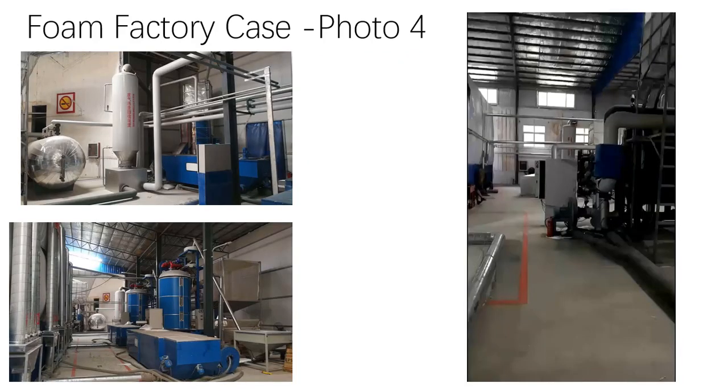This is another factory. This factory owns 2 sets of the pre-expanding machine, 1 block molding machine and 2 shaping molding machines. And they only have 1 big size vertical type steam energy saving equipment.